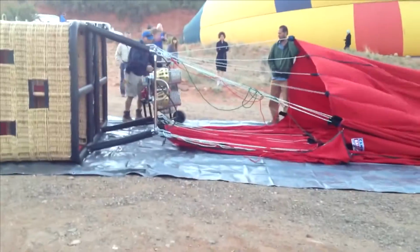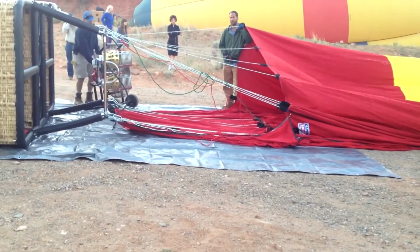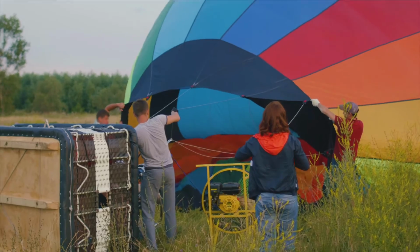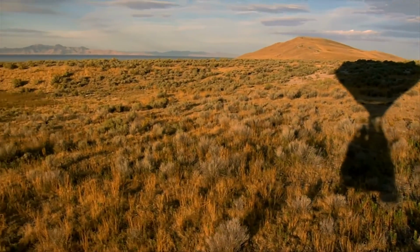After that, you'll use a cold air fan to initially fill the envelope with air and inflate it enough to operate your burners. After removing the fan after inflation, you'd use the burners to heat the air inside the balloon until you start to lift off the ground in your basket. Now that you're airborne, there's nothing much to do other than controlling the balloon's ascent and descent.